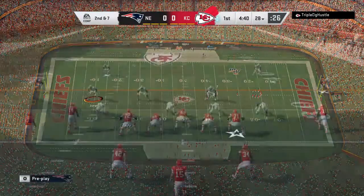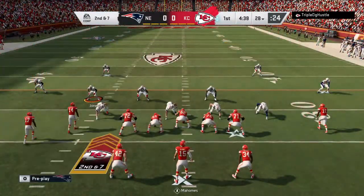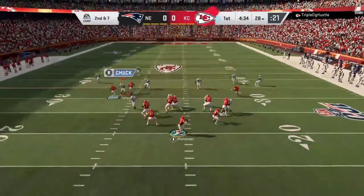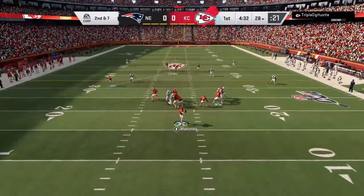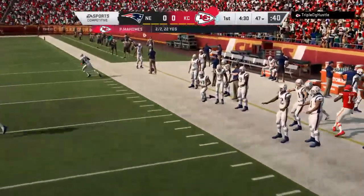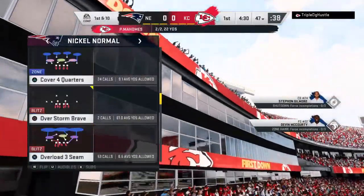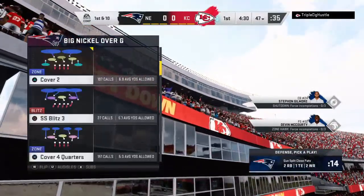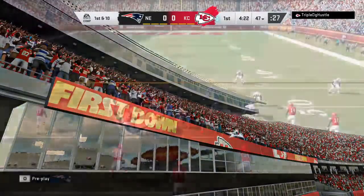Here's 2nd and 7 now from the 28. Looking to throw is Mahomes. And he's got his receiver. That's Sammy Watkins. And he'll be out of bounds, but able to get it up past the 45. 19 yards to pick up there. Move the chains.